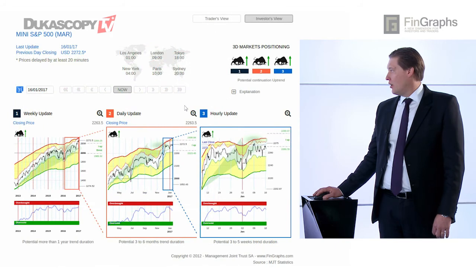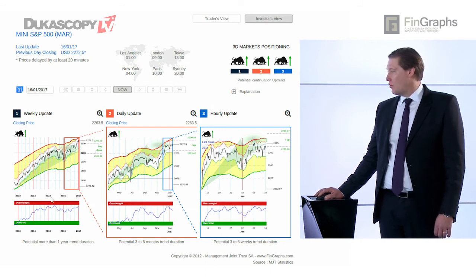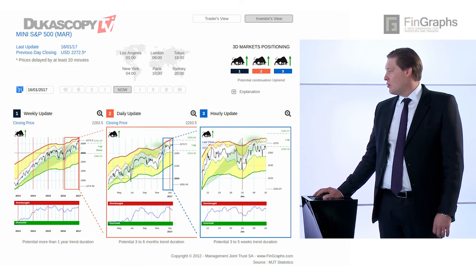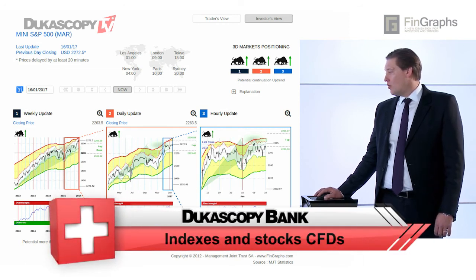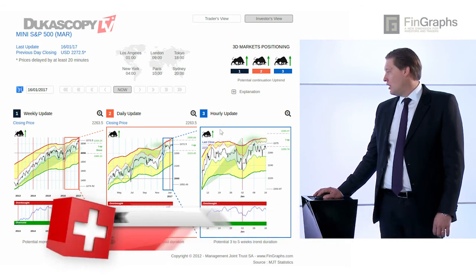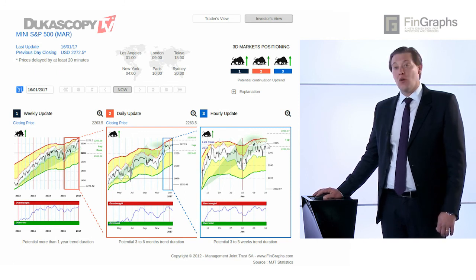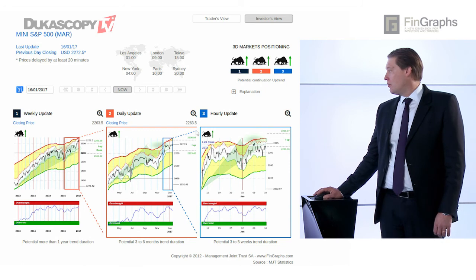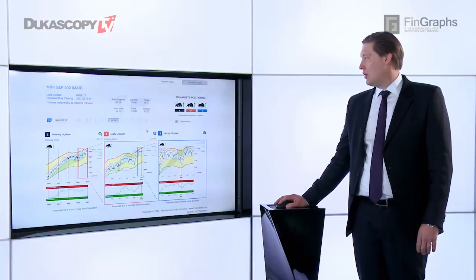If we look at the 3D picture, the weekly is still heading up. It is a bit extended in terms of its target, but it's not yet overbought. The daily still has the possibility to reach into the 2300s. It's not quite overbought yet either. And the hourly has been in a consolidation, and we believe that given the daily and the weekly, it could resume its uptrend for a last leg up. We would also time the top towards mid-February, early March.